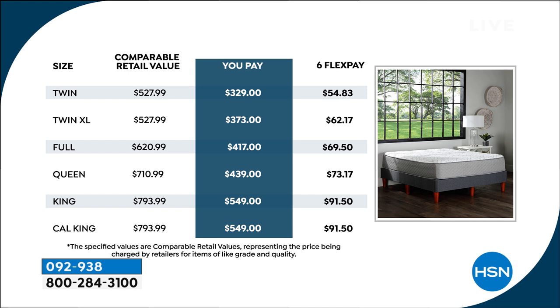If you'd like to get a twin mattress tonight, $54.83 in our first flex pay. The twin extra long, $62.17. Your full, $69.50. Your queen, $73.17. And we also have King, California King, $91.50. All the mattresses will be delivered in a box to your home via UPS, and they all come with a 10-year limited warranty.